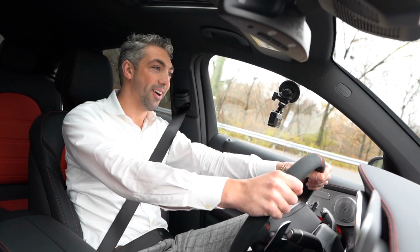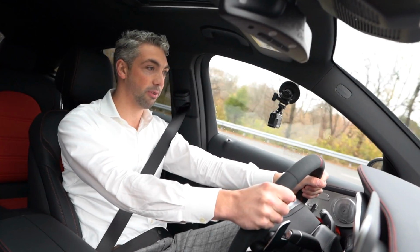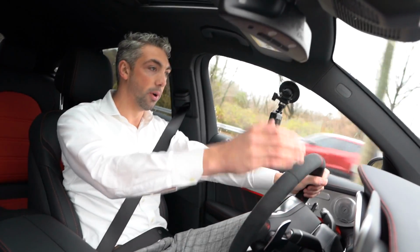All right, Drive 615 behind the wheel of the 2020 GLC 63S AMG Coupe. What is up underneath the hood?